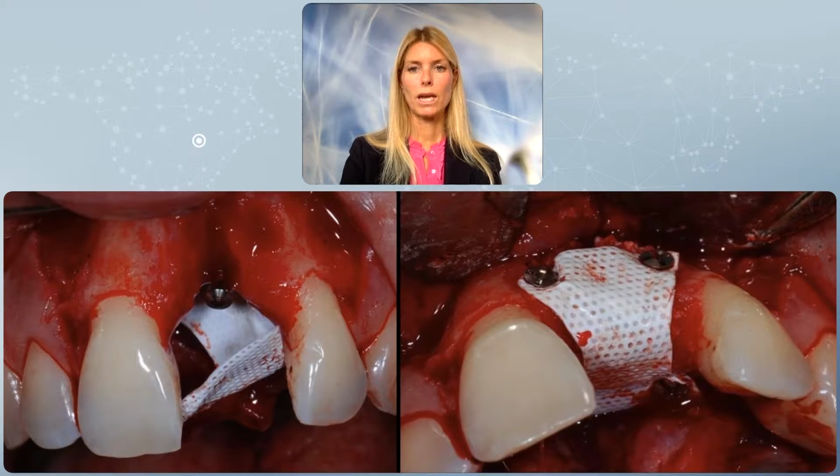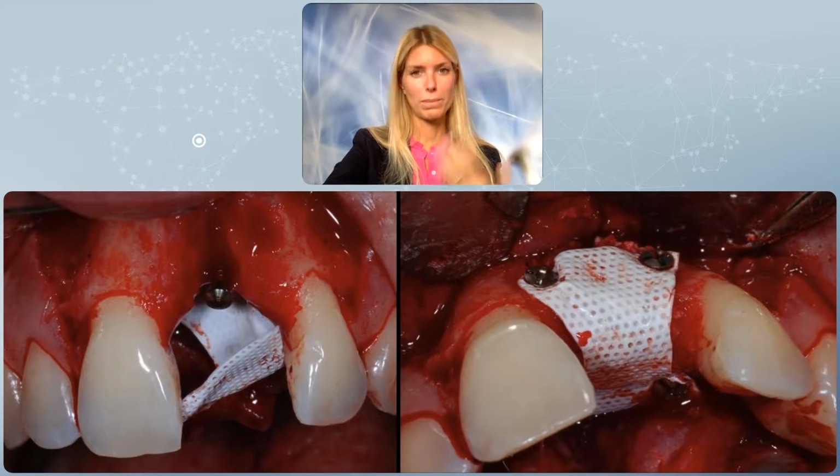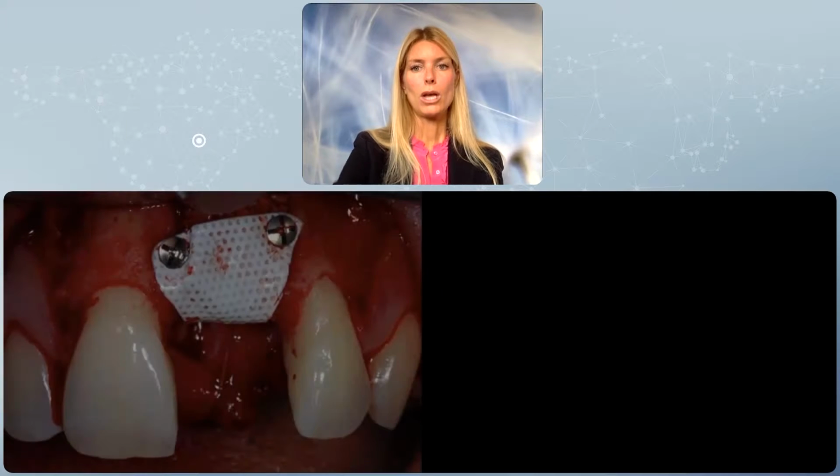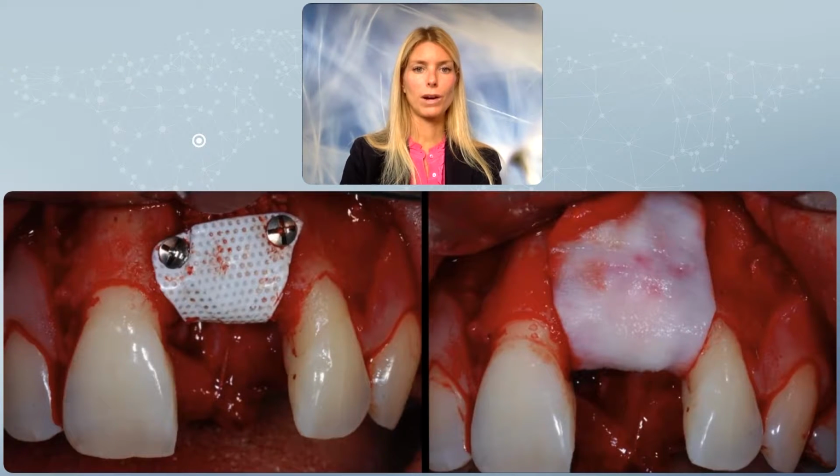Hence we are using small screws, and we are actually pulling the membrane so that it doesn't have any pleats and it is absolutely stable. This is a crucial factor. Remember the biological principles. You can see it in an occlusal way, how it is far away from the teeth and nicely stabilized.